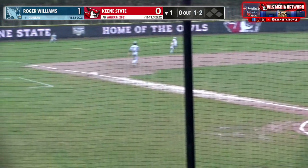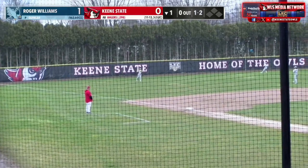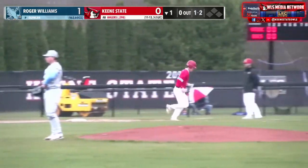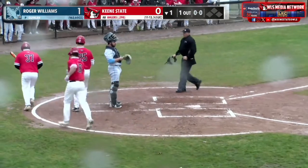It is a hit to left, and it is caught. That one got some airtime, huh? Oh, absolutely. Next up to bat for the Owls, number 25, Ian. Good hit from Tommy.